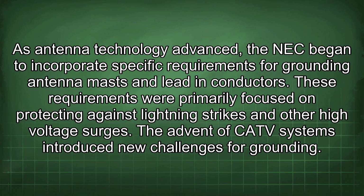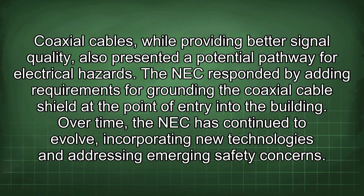The advent of CATV systems introduced new challenges for grounding. Coaxial cables, while providing better signal quality, also presented a potential pathway for electrical hazards. The NEC responded by adding requirements for grounding the coaxial cable shield at the point of entry into the building. Over time, the NEC has continued to evolve, incorporating new technologies and addressing emerging safety concerns.